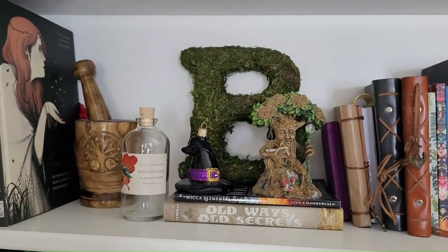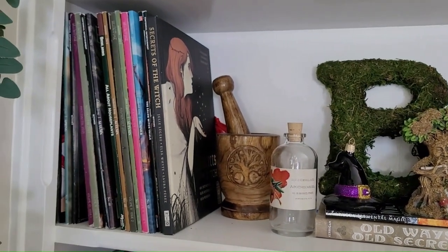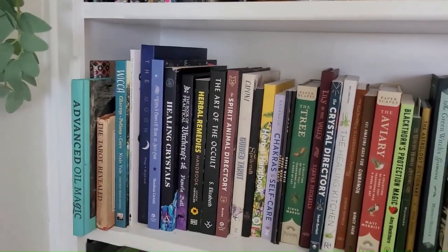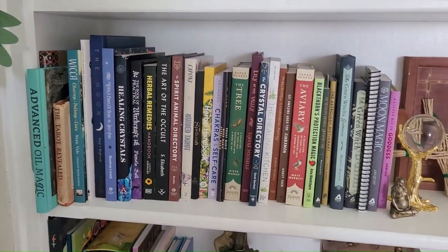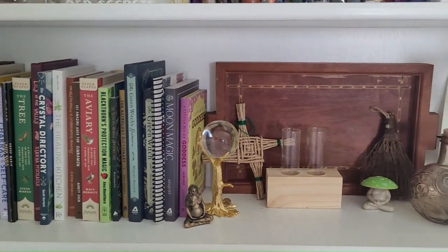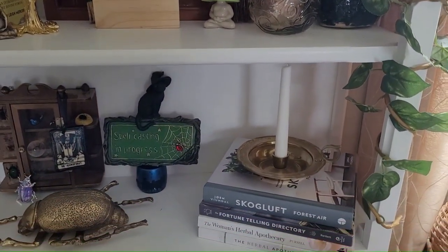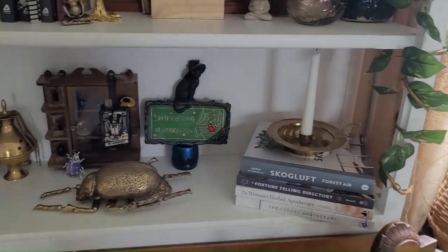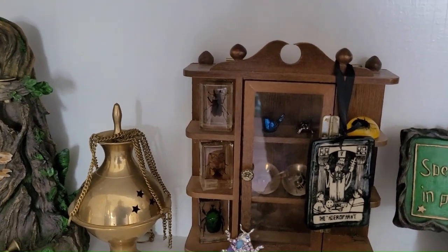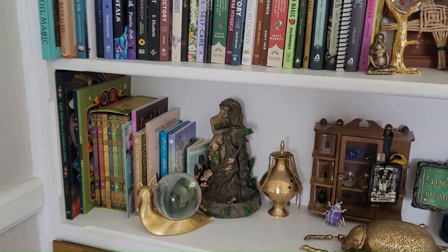And then some decor and books. These are all my witchy magazines. And then down here, I have my witchy book collection. And then some other decor and tools. And then the last shelf down here, I have some more books. I have my little beetle collection in there. And then some other books.